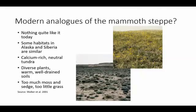But what is the mammoth steppe? What is it really like? Well, there's really nothing quite like it today. There's a few areas in Alaska and Siberia that have something similar, but it was a very calcium-rich grassland and plant habitat.